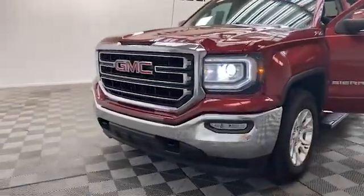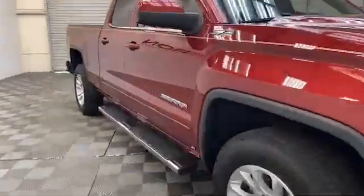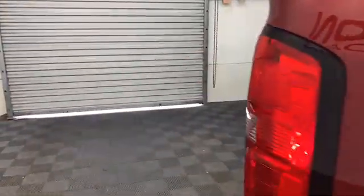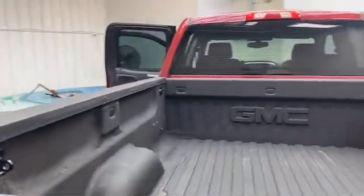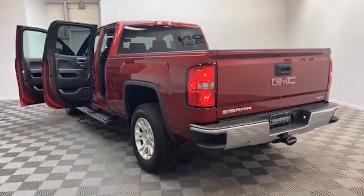Brand new to our inventory here at Tameron Gulf Coast, we have this 2018 GMC Sierra 1500 SLE Z-71 Double Cab truck. On the exterior of this truck, we have power and heated door mirrors, high-intensity discharge headlights, running boards, spray-in bedliner, and rear backup camera.